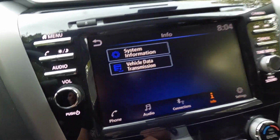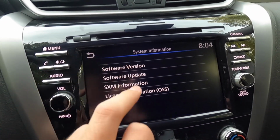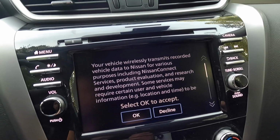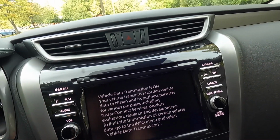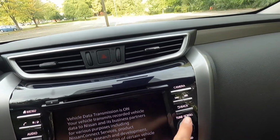We can go into info, see what you can see, your system information. You can see your vehicle data transmission. Okay, well, anyways, back out of that. I don't want to mess with that.